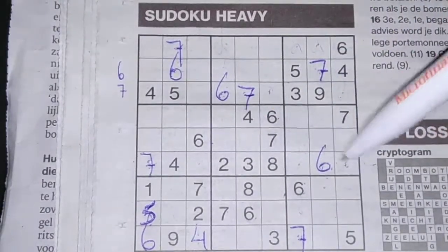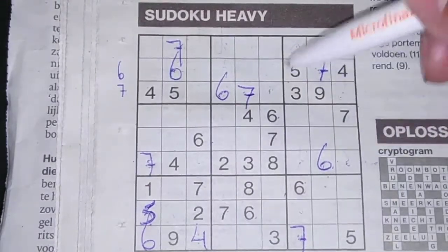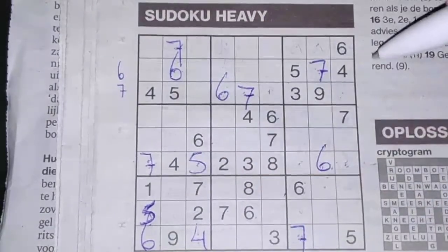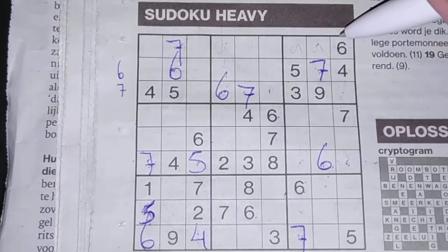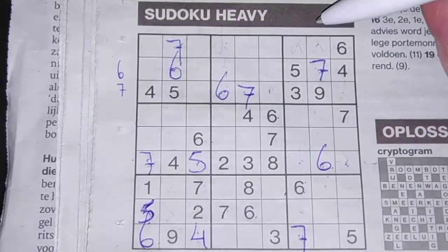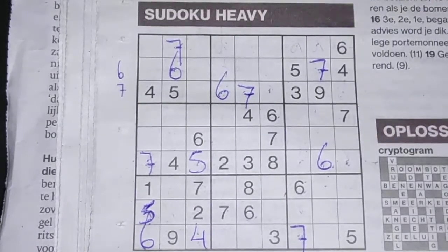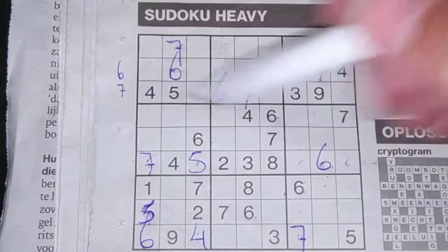In this row, 3 missing numbers. One of the missing numbers is a 5. We see here 5, no 5 there. Here also 5, no 5 there. The only place for the 5 should be there. And then I cannot continue with the 5. Then I need to wait for the 5 for more information. How about the 6? No, 6 I have already used.